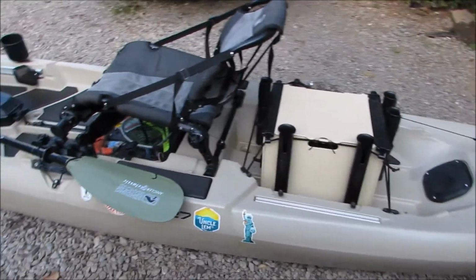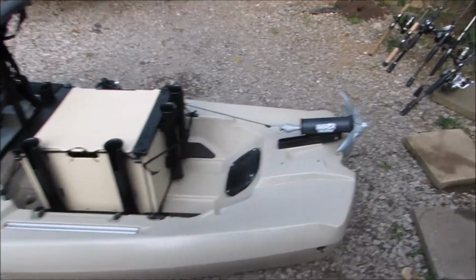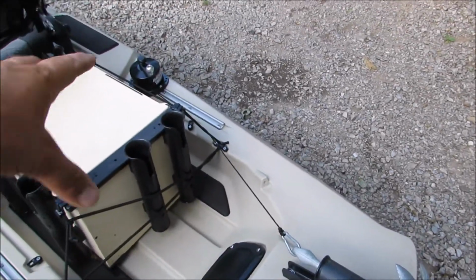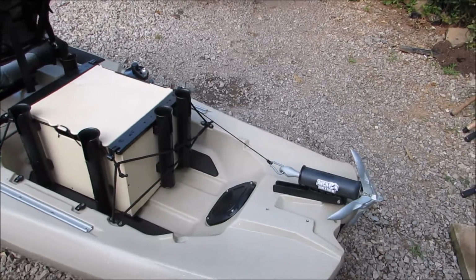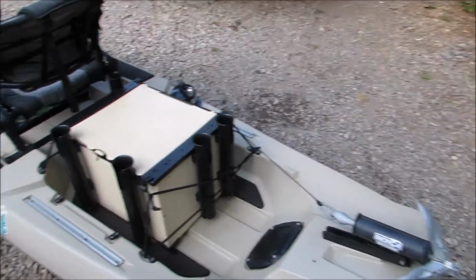This thing's awesome, guys. I can stand up on it and everything. I just absolutely love it. It's so stable. A couple little upgrades I did, guys. I put on the Anchor Wizard. This thing has come in so much handy out on the rivers. Some of these small rivers like the Little Pigeon River, smallmouth fishing, that thing right there is a must-have. So when you want to stop, fish a little eddy or something, boom, that thing works great.